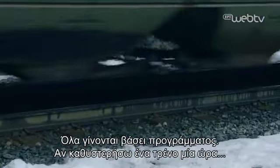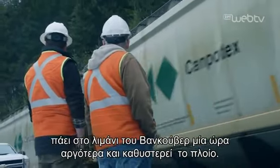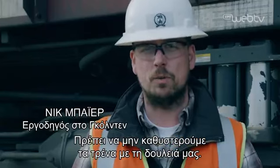Everything runs on a schedule. If I delay a train by an hour, that might make it 1 hour late for its port arrival in Vancouver, which could lead to a ship being delayed. So we need to make sure that we're not delaying trains when we're doing our work.